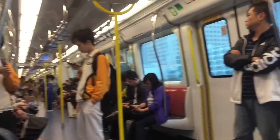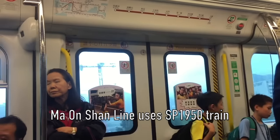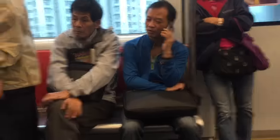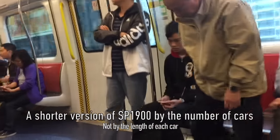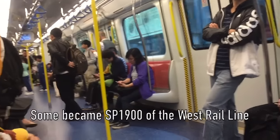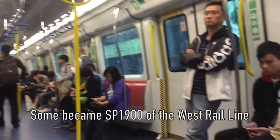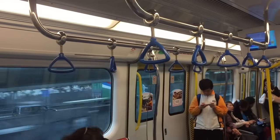The Ma On Shan Line train is SP1900. It's actually a shorter version of SP1900, only 4 cars, should be the number of cars. Some of them transfer to West Rail Line and become SP1900. The train is running on the ground, the same level with the street. In between actually.